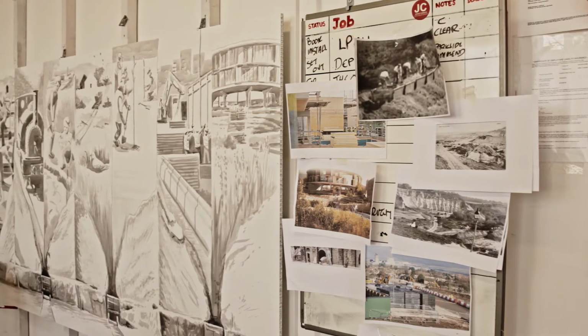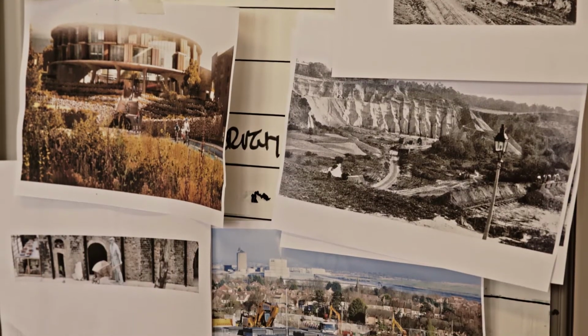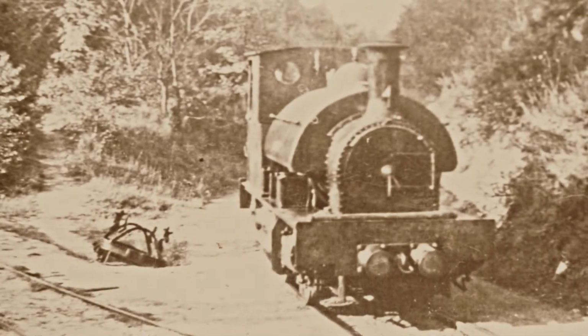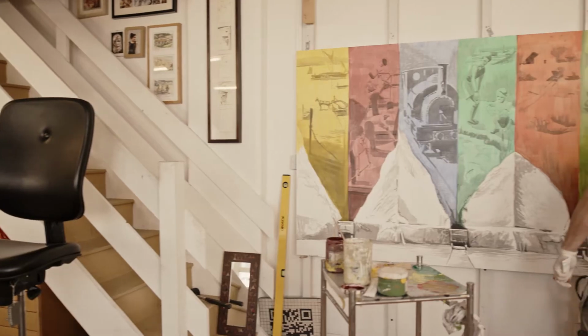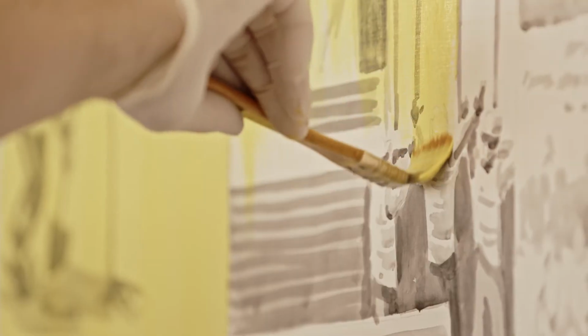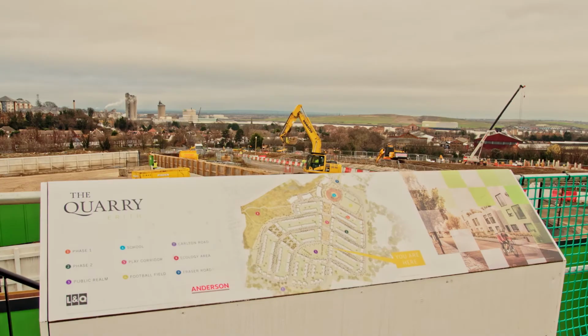So the mural for the Quarry really sparked my interest, mainly because it's right opposite my studio. What I wanted to do is have a look back at the history of the area and those sort of industrial roots. Now the quarry's gone, it's being developed into housing. And you can imagine in a few years' time, people might not even know there was ever a quarry there.